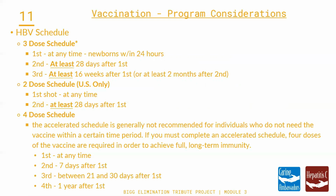For that second inoculation, it needs to be at least, and that is a minimum of 28 days after that first inoculation. And anytime you see at least bolded and underlined, that means minimum. And so that third vaccination needs to be a minimum of 16 weeks after the first inoculation, or at least 2 months after the second.